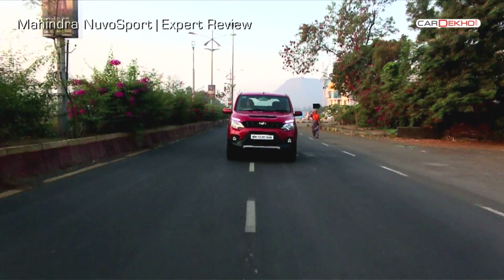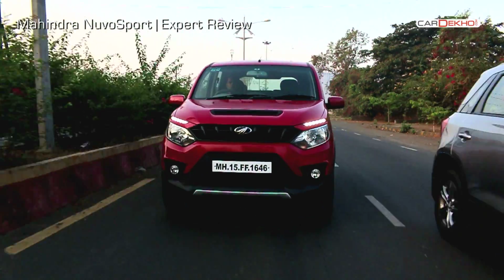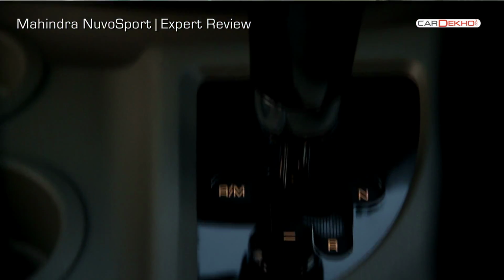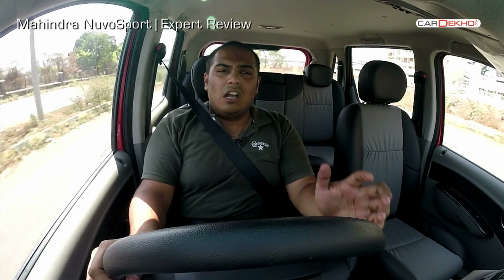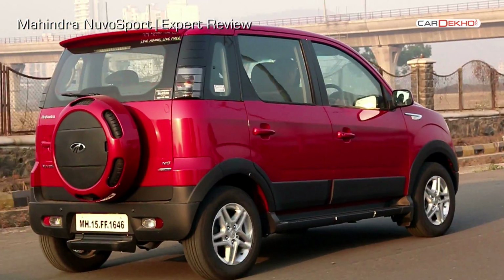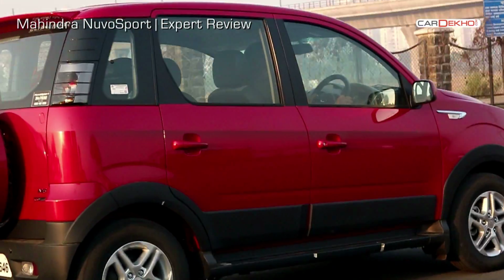The good part about the engine is that all of the 240 Nm of torque kicks in at a relatively low 1600 RPM, which means that you can canter about in the city without any fuss. Of course, the NuvoSport does get an optional AMT in the N6 and the N8 variant. The AMT is slightly jerky and you will notice the shifts. Even in manual mode, it takes a considerable amount of time to register and reflect an upshift or a downshift. It isn't too happy being driven really hard or revved. It does just fine when you drive it with a light foot.